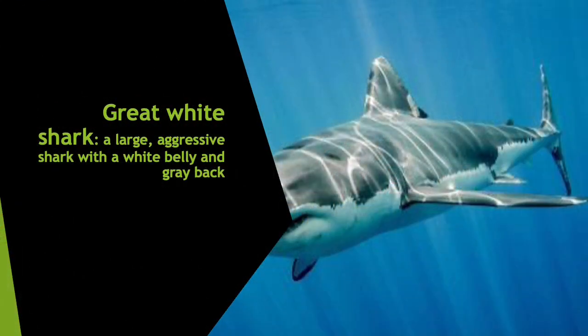Well, boys and girls, if you see this great white shark, we got to make sure that you are safe and where it can't get to you, because they are large, aggressive, and they have a white belly and a gray back. We want to see them, but not quite in the ocean because they would hurt us. But anyway, they're beautiful to look at when you see them at an aquarium or somewhere where it's safe. Boys and girls, let's say this together. Great white shark.